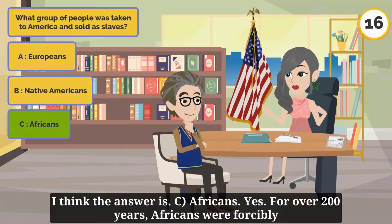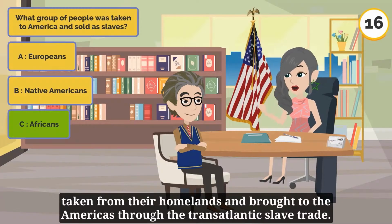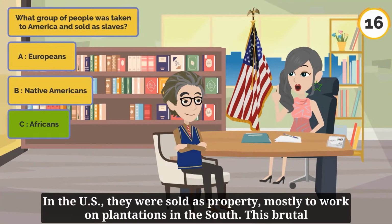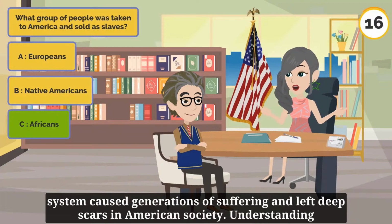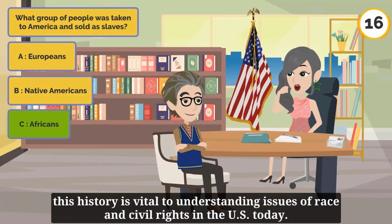Yes. For over 200 years, Africans were forcibly taken from their homelands and brought to the Americas through the transatlantic slave trade. In the U.S., they were sold as property, mostly to work on plantations in the South. This brutal system caused generations of suffering and left deep scars in American society. Understanding this history is vital to understanding issues of race and civil rights in the U.S. today.